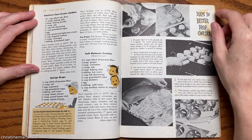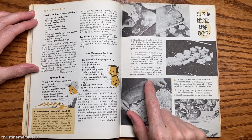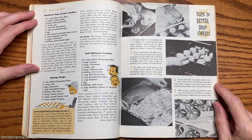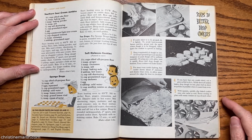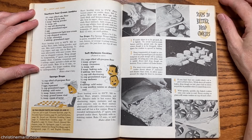Huh. Interesting. For more even cookie baking, buy cookie sheets about 2 inches narrower and shorter than the oven to allow space around the edges for heat to circulate. If you have but one cookie sheet, cut a piece of foil to fit it. While the sheet of cookies bakes, drop dough on the foil. Place foil on the sheet as quickly as possible when it comes from the oven. With a spatula, quickly slip baked cookies onto the wire racks to cool. Never overlap or place still warm cookies on top of each other.